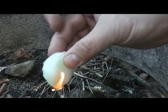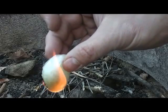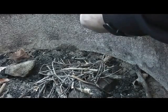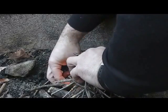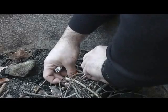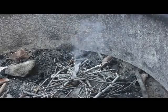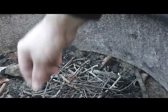Okay, so you see it's trying to burn. I'm gonna let her get lit a little bit. Once it gets going, it's almost like a little candle. So I'm gonna put her down there. Ouch. All right, so hopefully it'll stay burning. I might need to get a little more air. Kind of acts like a little candle.